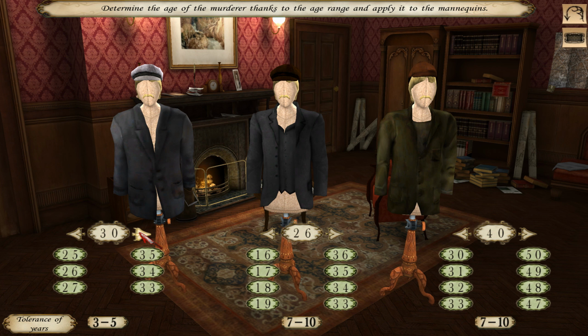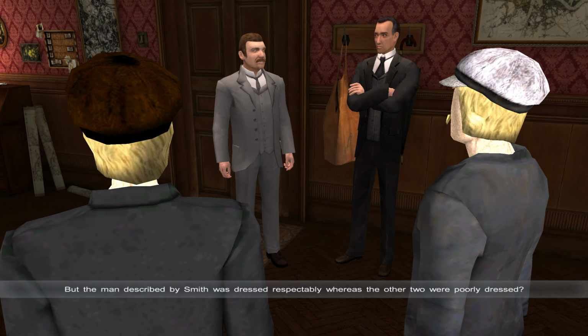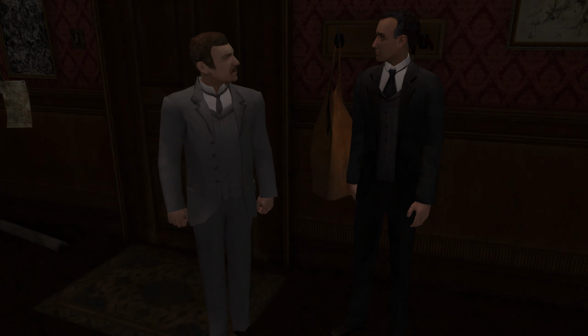So, if we're looking at all the numbers here, it's got to be 33. Perfect, Watson. Within a margin of 1 year, the age of our murderer is 33 years. But the man described by Smith was dressed respectably, whereas the other two were poorly dressed. Indeed, but Whitechapel's respectable could quite easily describe the Sunday bests that all lower-class men own.